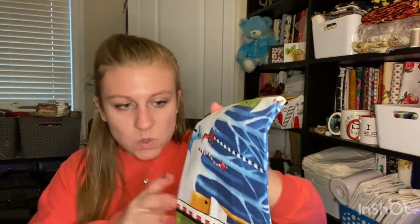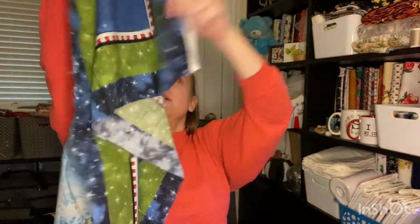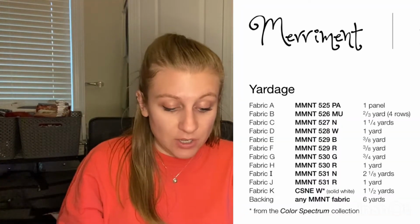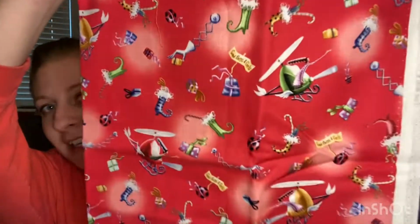So that is cool. This is a panel. Let's see here. It's got a little Santa on a moon. It's very cute. And you know we're going to serge all this up and pre-wash it. Always got to pre-wash. Very cute. And two more. Wow. So this was just one bag, $25. Okay. It's almost like Dr. Seuss-y. Doesn't it look like that? Let me know what you think in the comments down below.